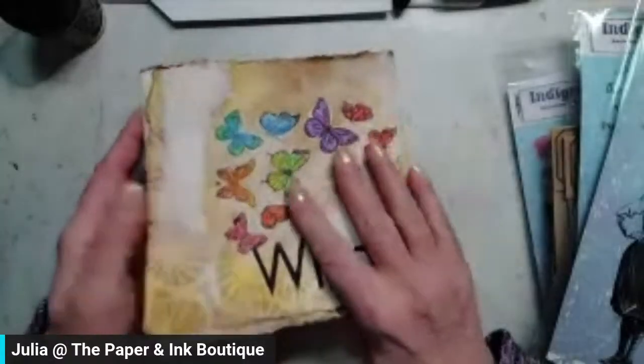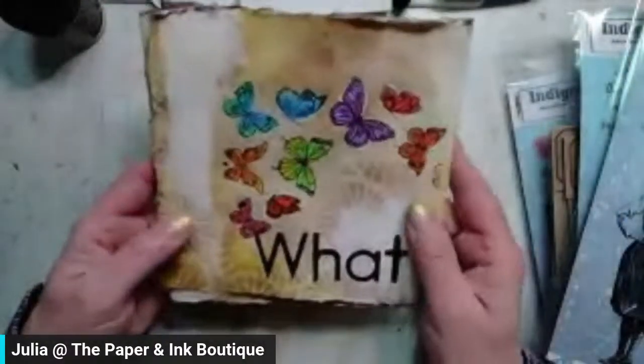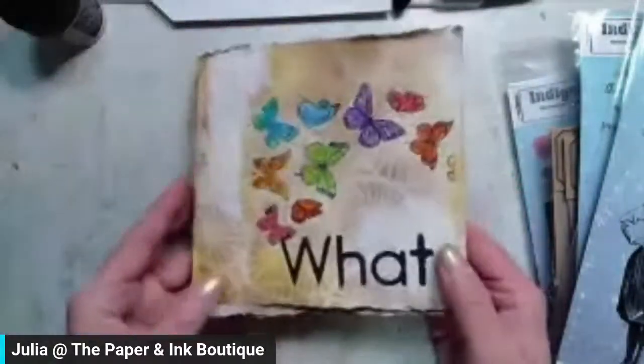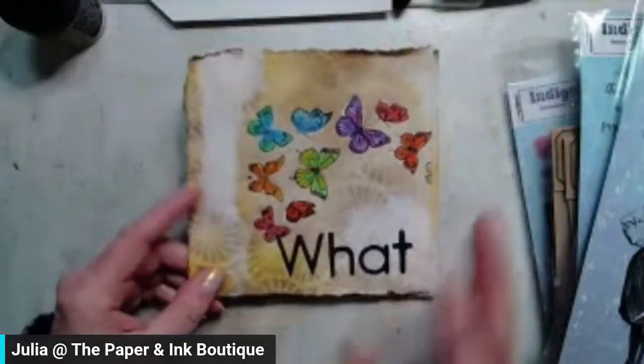There was a lot of wet media. I was brushing. I was coloring. But I am really happy with these concertina journals. I think they're amazing. Now, you don't just have to use it as a concertina journal.